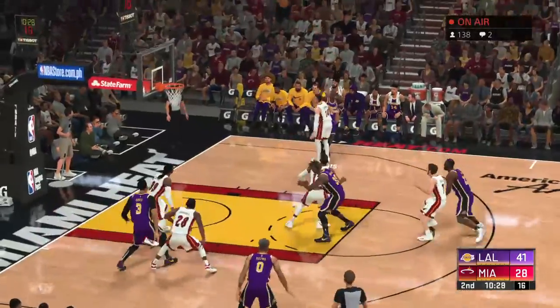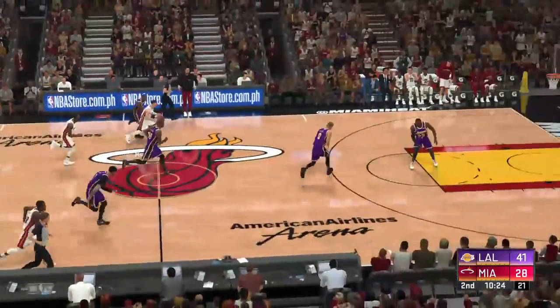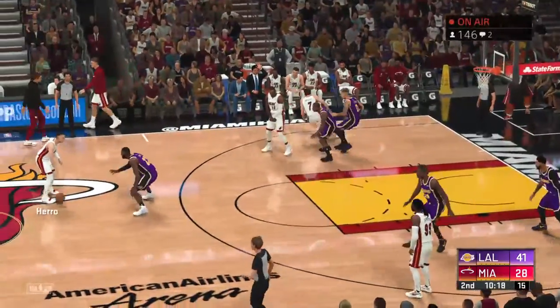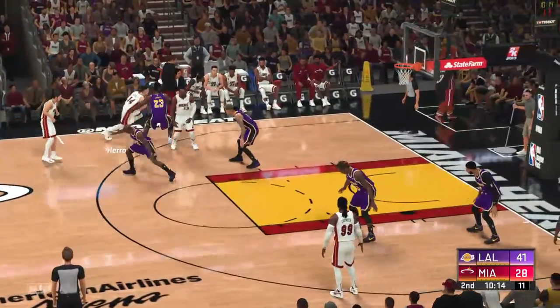Raiders on the wing. That 3 off the mark. The Heat trail by 13. Here's Hero. He's been a reliable scorer for him as he's averaging over 13 points a game.